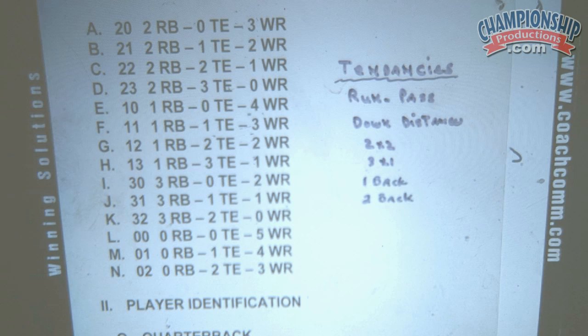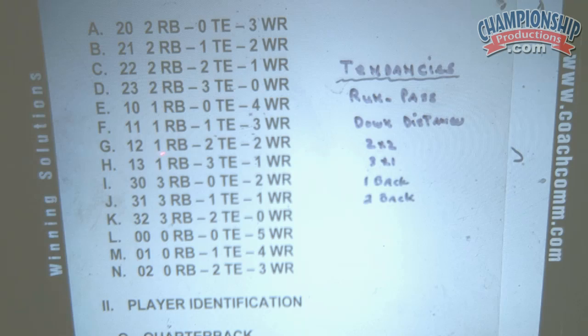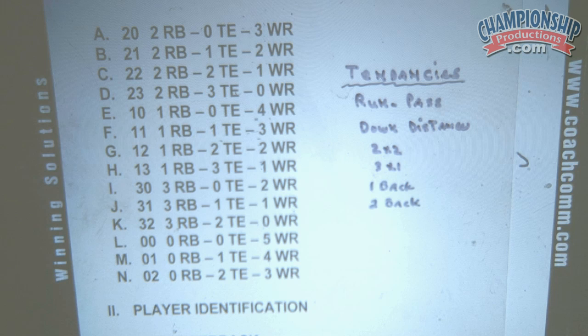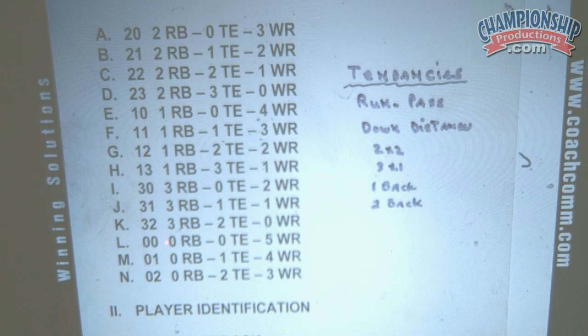All right? 12 to me is another one. I'm sure you're seeing that. One running back, two tight ends. You seeing that? I got to get these Florida schools to get up here and play you guys. They're mostly all 10, 10, 11. And the rest is all no back, 0, 0, 0, 1. But you want to know that as a defensive coach.